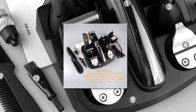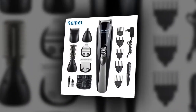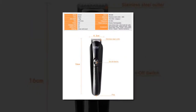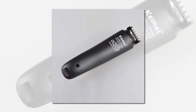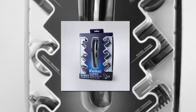Brand name Kama. Item type hair trimmer. Size 0 plug. Model number KM600. Material stainless steel cutter, ABS. Commodity quality certifications. Color black. Power, 5 watts. Voltage: 100 to 240 volts.